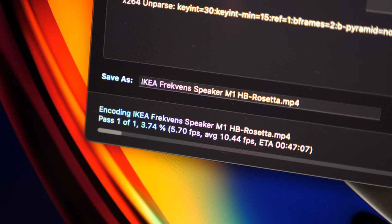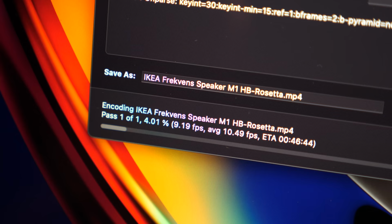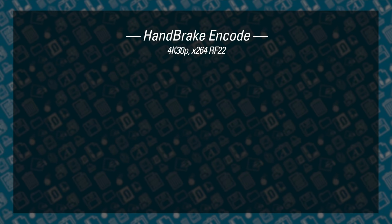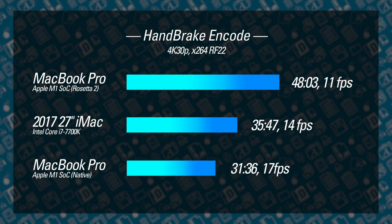Emulation performance is going to vary a lot depending on the app. Some have been seen to run even faster through Rosetta 2 than they do on an Intel Mac, while others may not be as quick. A worst case scenario is actually Handbrake again. When I ran the same encoding test using the Intel build through Rosetta, it performed worse than the iMac. Not by a ton, but compared to the native results, it goes to show how important it'll be for apps to get updated for the new architecture to really take the most advantage of it.